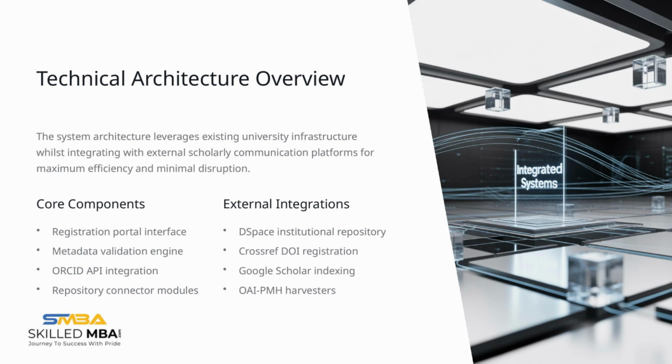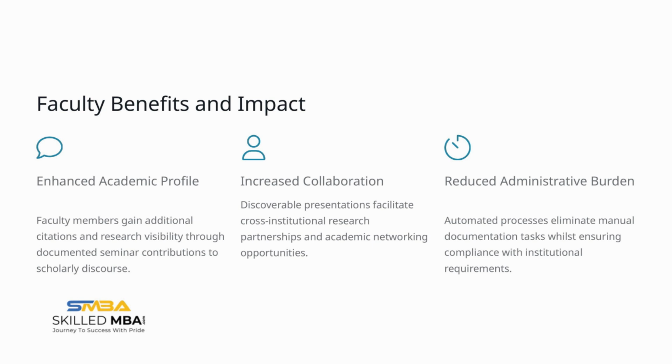The system architecture efficiently integrates with existing university infrastructure and external scholarly platforms. Core components include a registration portal, metadata validation engine, ORCID API, and repository connectors. External integrations feature DSpace for institutional repositories, Crossref for DOI registration, Google Scholar indexing, and OAI-PMH harvesters, ensuring seamless scholarly communication and data management.